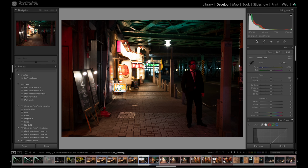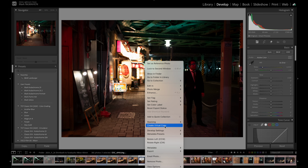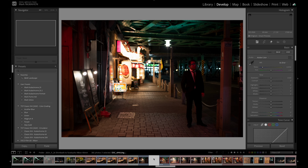But let's start with the colors first. Now, for my Tokyo night shots, I've been generally going for more of a Kodachrome vibe, something that adds the punchy colours of a slide film, but without the Ken Rockwell cacophony of something like Velvia. I started with a freely available preset a few years ago that I've now customized beyond all recognition, but let's make a virtual copy so I can go back and compare and hit the magic button.